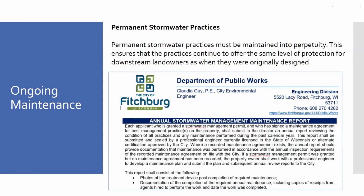So after the permit has been closed out and the contractor has walked away from the site, the stormwater facilities still need to be maintained into perpetuity. This ensures that the practices continue to offer the same level of protection for downstream landowners as when they were originally designed. And at the City of Fitchburg, we have a template for what that annual stormwater management maintenance report should look like. That's available on our website. There's a screenshot of it there.